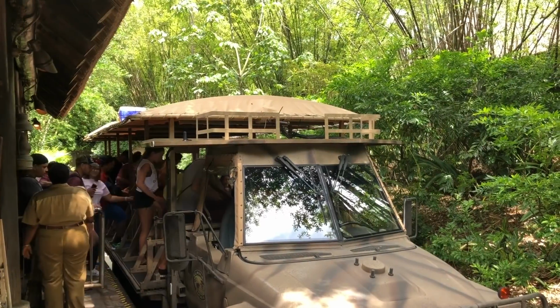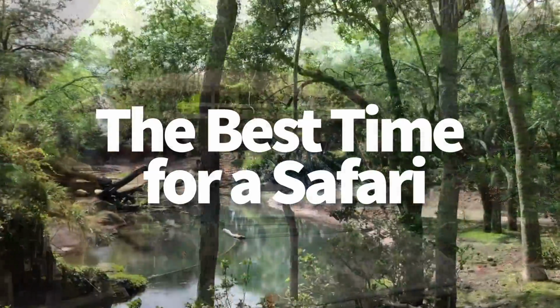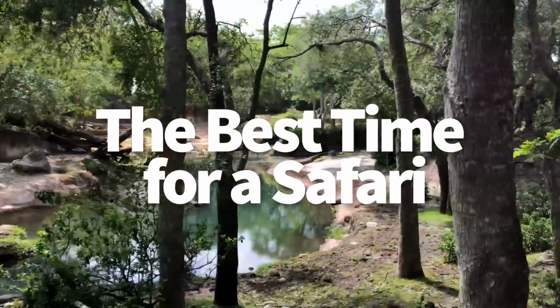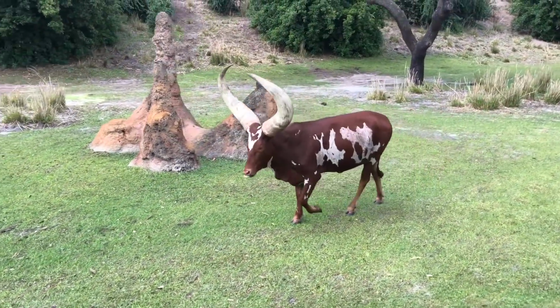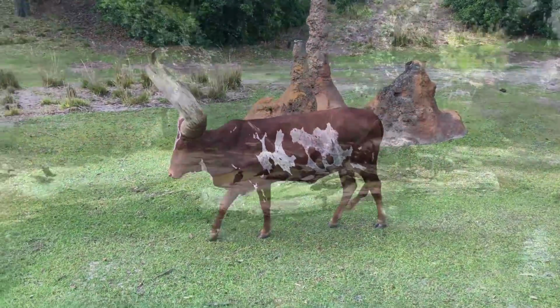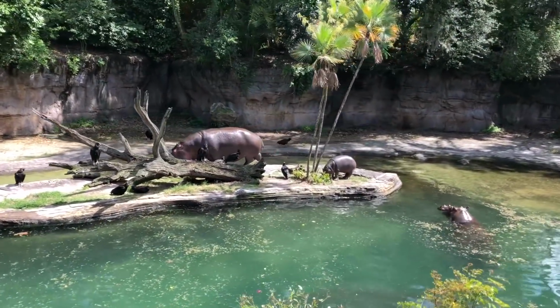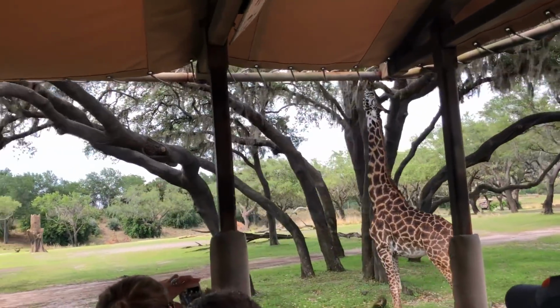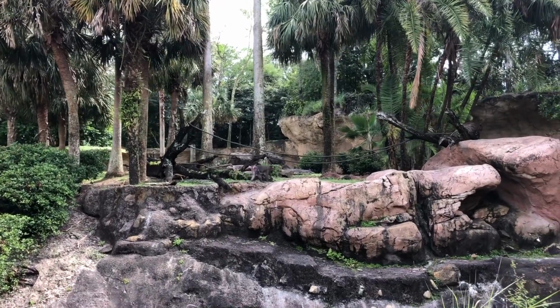All right, so what's the best time for a safari over there in Animal Kingdom? Kilimanjaro Safaris is going to be a better experience when it's cooler, aka not in the middle of the day when it's super hot. When it's cooler, morning and evening, you're more likely to see more animals on the safari. They're out often in the morning and around dusk, but different animals prefer different times of day, so you'll see something different if you ride it first thing in the morning or just before dinner. Now, a lot of animals do like to run around in the rain, so this is a great attraction to try if you're having a rainy park day as well.